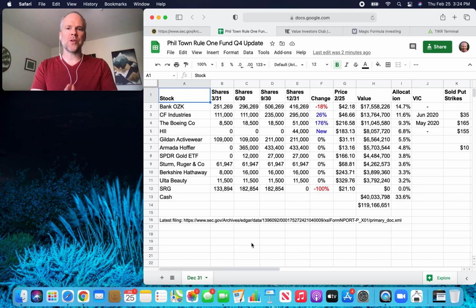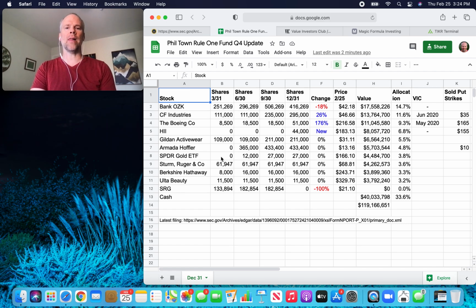So I've been using this spreadsheet since Q1 of 2020. You can see in column B, that's how many shares of each of these companies Phil Town owned at the end of the first quarter 2020. And I've gone through each subsequent quarter and listed how many shares were owned in the Rule 1 Fund. So we can see over time what's happened there. As of the latest quarter, quarter four, this is what he held December 31st, 2020. So we can see the changes in the positions here.